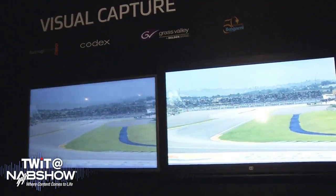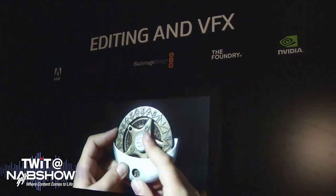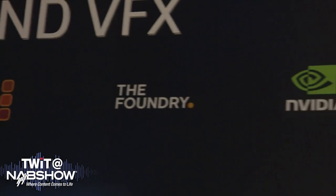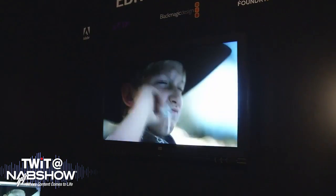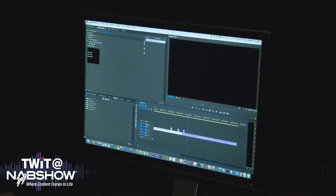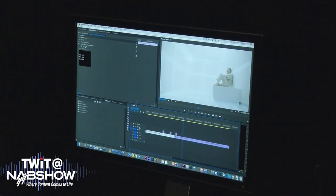Okay, next up is editing and VFX. We're going to move down the line here. Yeah, so here we're just showing that we're partnering with a number of different companies in the industry to make sure that Dolby Vision content can be edited very easily and in a streamlined fashion, just using the standard workflow tools that you have. So this demonstration is Adobe Premiere Pro. We're playing the Dolby Vision content natively in the timeline. All of the metadata and the information that we capture in the process of creating that content is retained. And so this gives you a very good and easy way of repurposing and editing content ready for distribution.